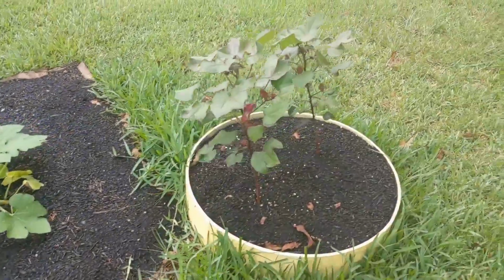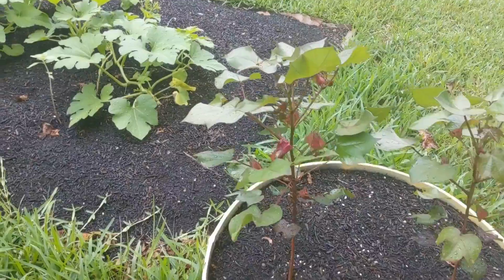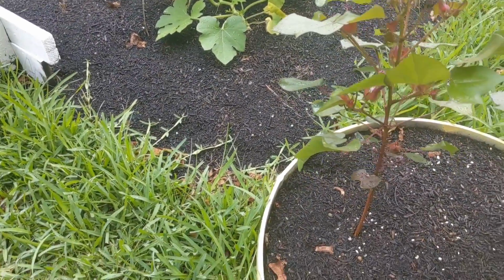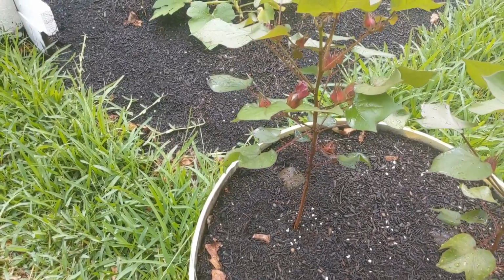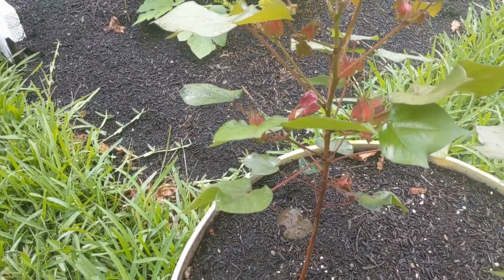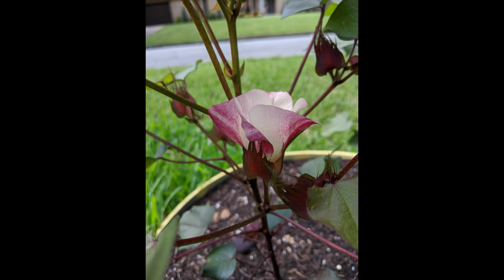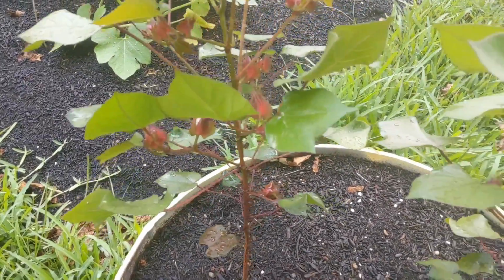Cotton. Walking in high cotton. All right, so here's what my cotton plants are doing. And right now we got bees or wasps on them. I was really surprised. They have the prettiest blooms. I'll show you a picture of those. But they have beautiful blooms.